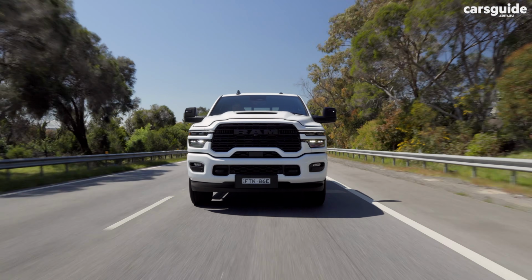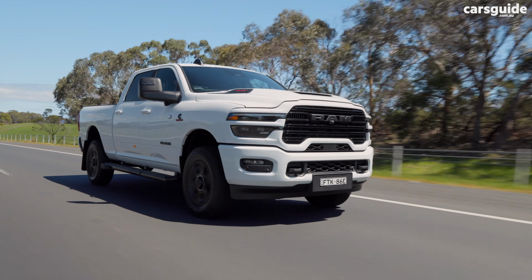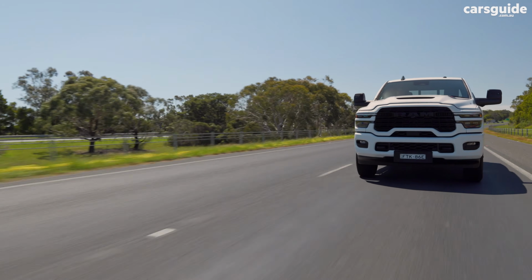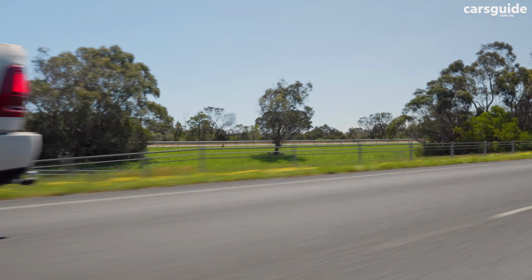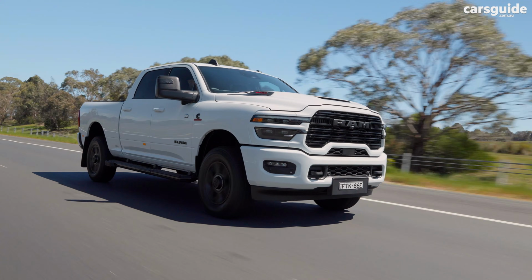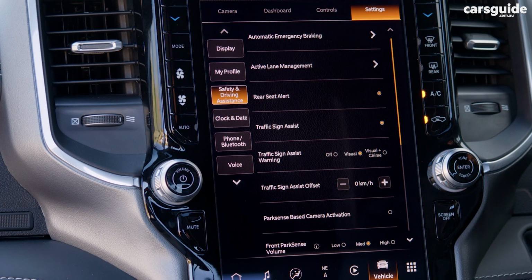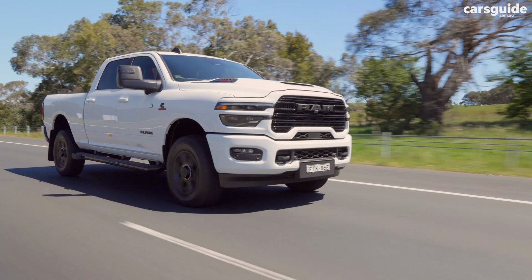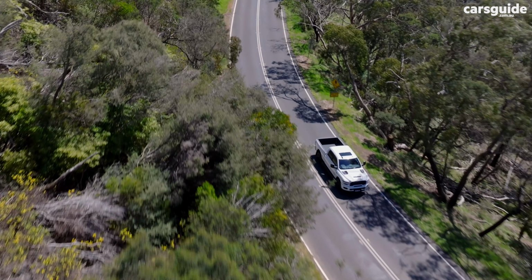No ANCAP crash tests exist for utes of this size. However, the Ram 2500 HD does score a 4 out of 5 star rating in the US National Highway Traffic Safety Administration, while the Silverado equivalent hasn't even been tested. For the MY25 facelift, the heavy-duty utes gain AEB with cyclist and pedestrian detection, while continuing with adaptive cruise control, lane keep assistance, 6 airbags and more. Check out my written review at carsguide.com.au to find out more on safety.